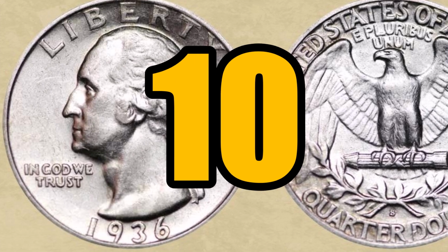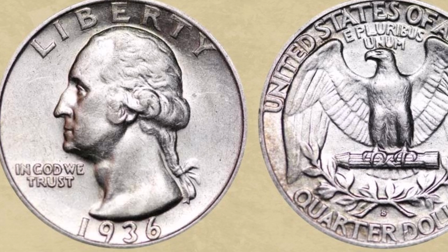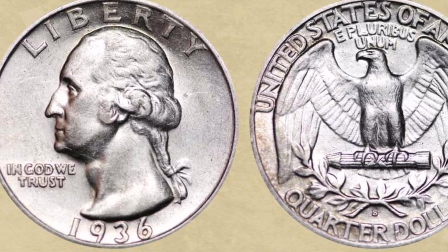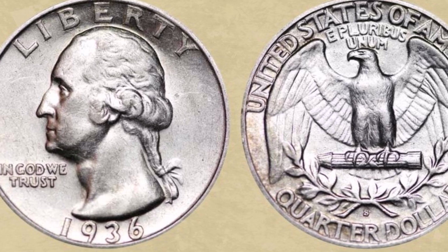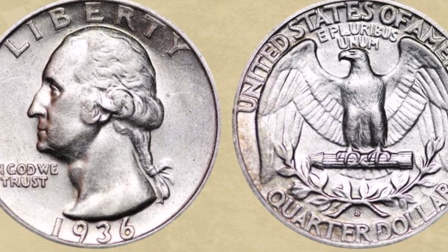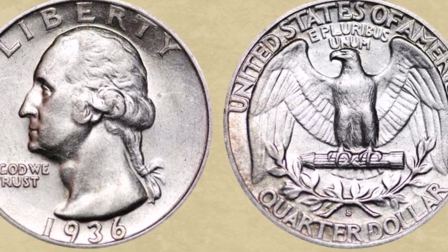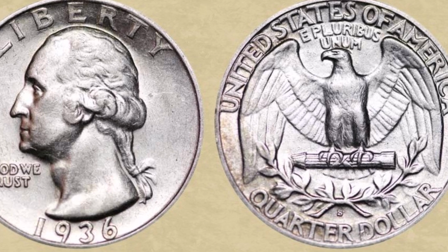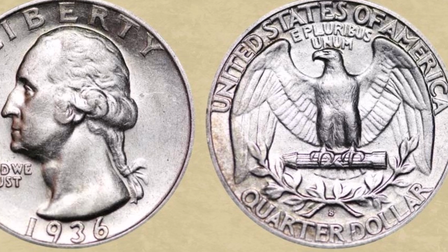At number 10, the 1936 S Washington Quarter. These are also an extremely valuable coin, with some of them reaching close to $28,000 in auction. On the low end, these 1936 coins, especially ones from Denver or San Francisco, can get really good money. Coins out of Denver can reach upwards of $400 to $600 in mid-grades. Ones out of San Francisco are a bit higher and can sell for usually around 10 to 15% more.